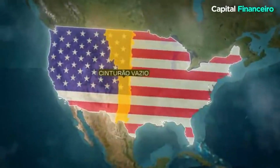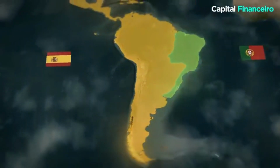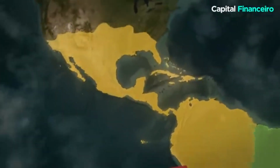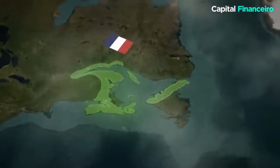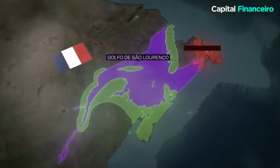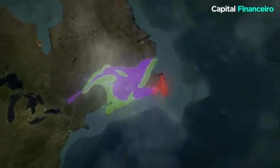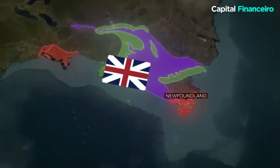The lack of inhabitants in this region is linked to the history of the United States. In the 17th century, Portugal and Spain already had vast colonies in the Americas. At the beginning of the 17th century, the first French arrived in North America and settled colonies between the Gulf of St. Lawrence and the island. At the same time, the English also colonized North America, settling on the east coast of the present-day United States.